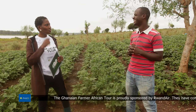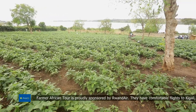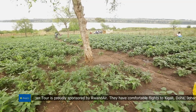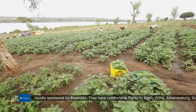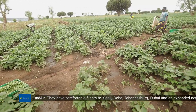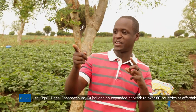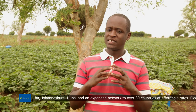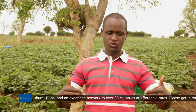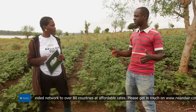How many laborers do you have? More than 50. Is your farming method mainly manual, or is there a bit of technology or mechanization? There's a bit of technology in irrigation, because we are doing solar system irrigation. We exploit both the sun and the lake we are around. But land preparation and the activities on the farm are done manually.